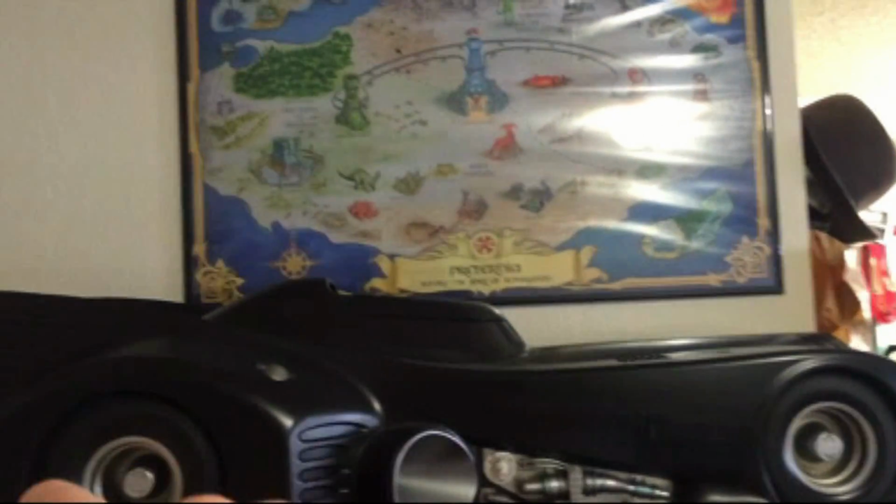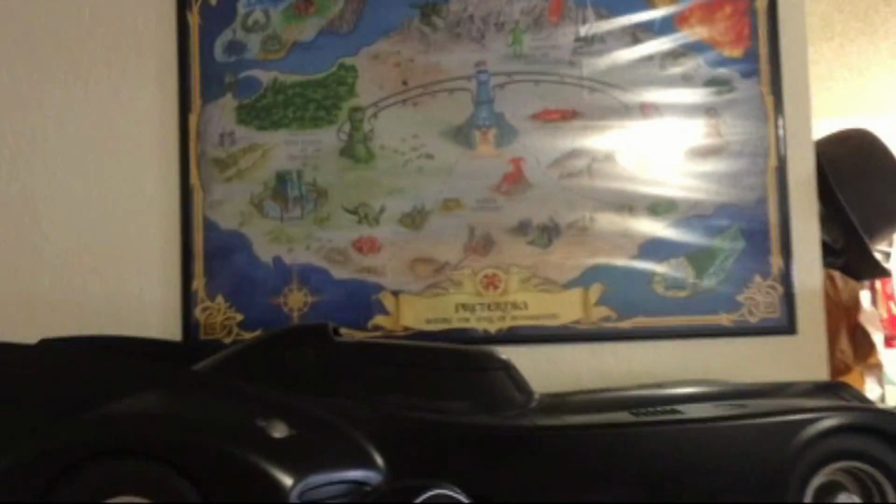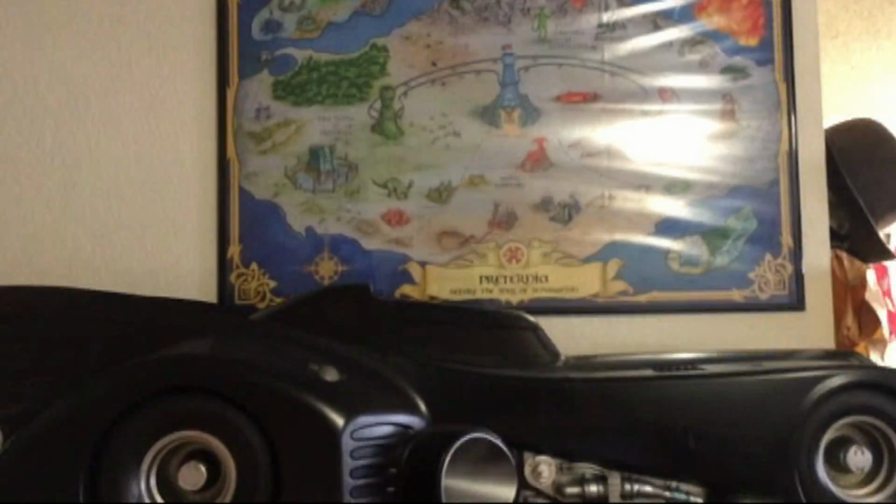Now we come over here, and this is actually where I used to have all that stuff, so that's why Preternia is hanging in a frame right there. I'm probably going to change that to the Horde or something. But here's a lot of my Hot Toys. This is my, I think, more highly collectible items.